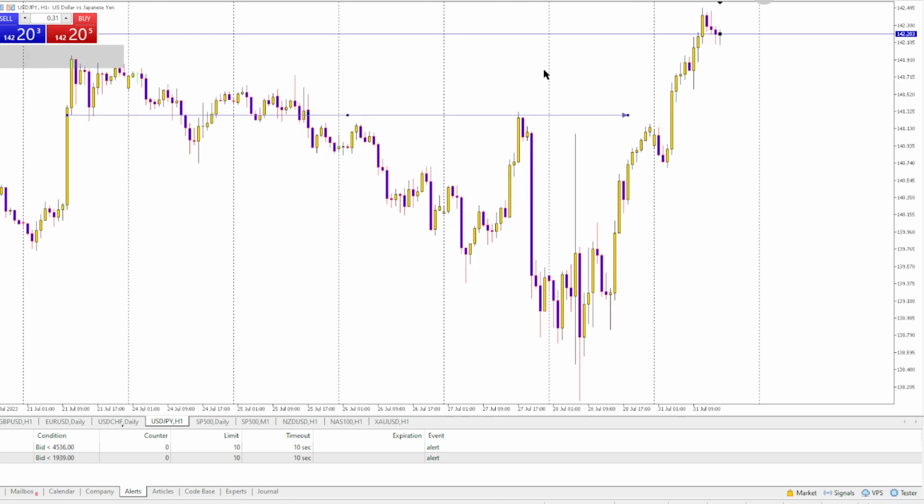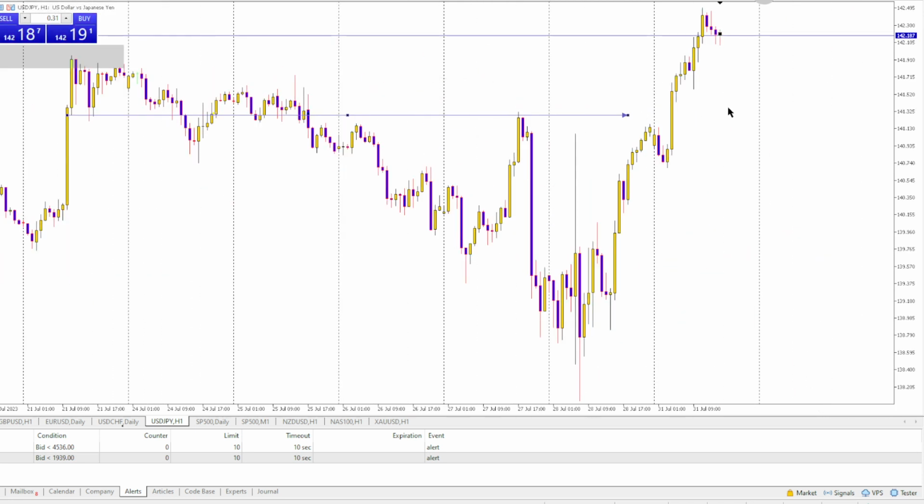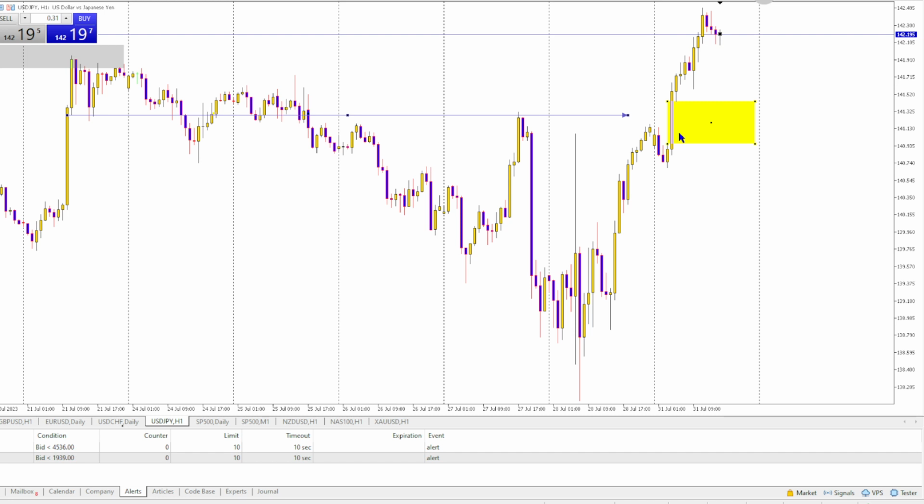Hourly. We've broken these old highs here. This creates an inversion fair value gap now that we've got above it. We haven't even come back and tagged it again yet. So we also have this hourly fair value gap sitting down in here. I do like yellow. I like bright colors.